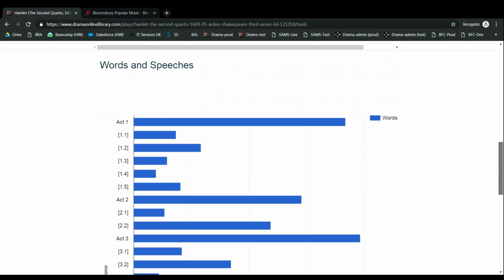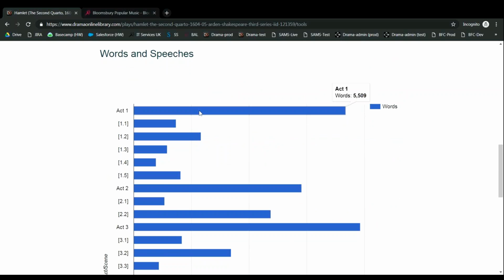Then the other tool is the words and speeches graph. So it gives you a visual indicator of how many words are spoken in that particular act or scene, that particular part of the play. So you can see, for example, that Act 3 is quite long compared to Act 2, which only has 4,300 words.